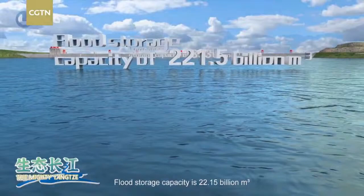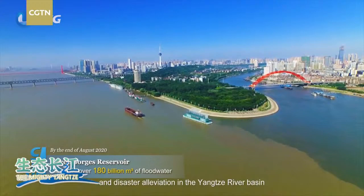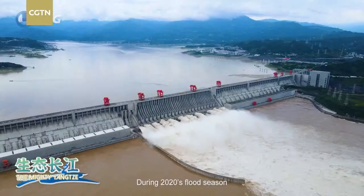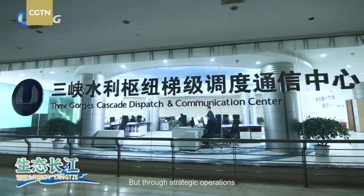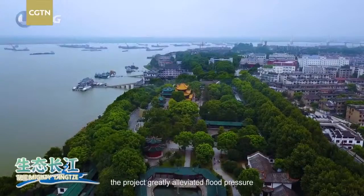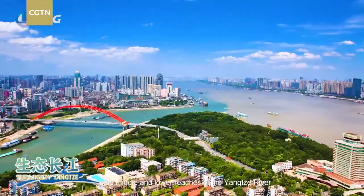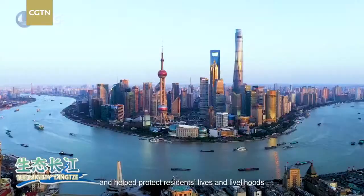Since its inception, the project has effectively and efficiently improved flood control and disaster alleviation in the Yangtze River Basin, and fundamentally improved the flood control situation in the river's middle and lower reaches. During 2020's flood season, the Three Gorges Reservoir encountered the largest flood since its completion. But through strategic operations, the project greatly alleviated flood pressure on the middle and lower reaches of the Yangtze River and helped protect residents' lives and livelihoods.